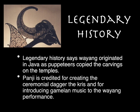During the Majapahit period, also, the hero Panji is credited for the ceremonial Kris dagger and for bringing gamelan music and wayang together. Gamelan would have been a royal kind of instrumentation, much too sophisticated and expensive for ordinary people to perform. But it may have been at this time that royal court patronage allowed for this blending of wayang traditions and the royal courts.